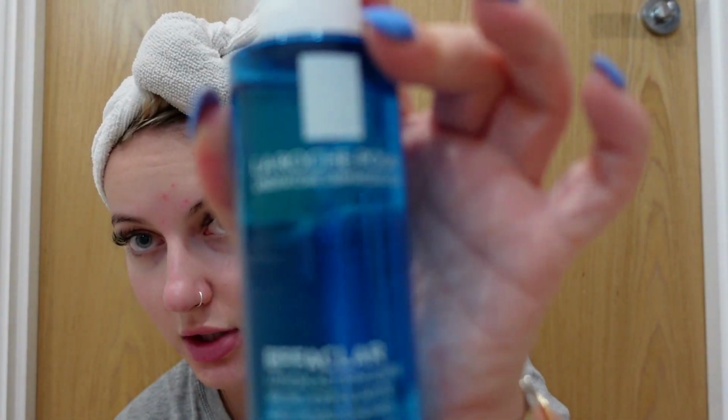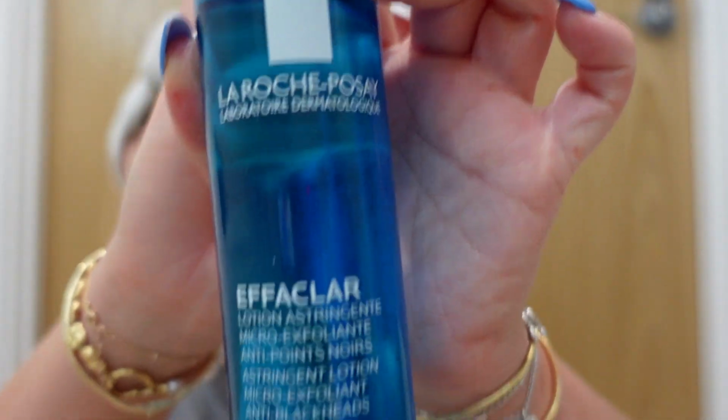Anyway, again, I'm going to double tone. Whether this is the right thing to do, I don't know, but I'm going to use my Roche-Posay Effaclar toner, and I just do the same thing. I try not to drag this one as much because it's quite strong. This one I just do one or two. Sweet. So that's my toners done.